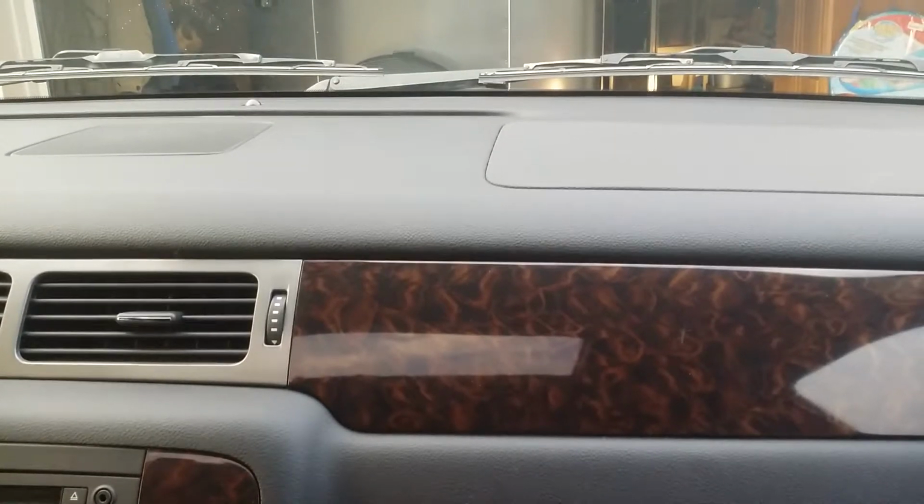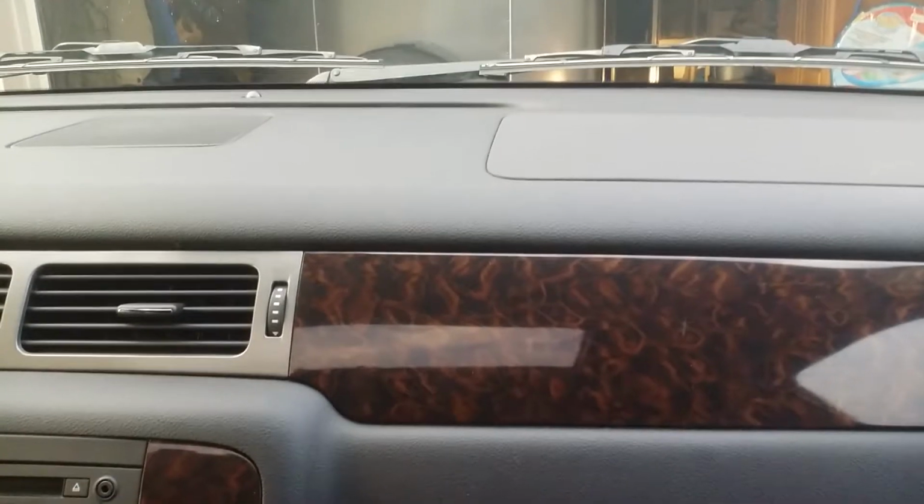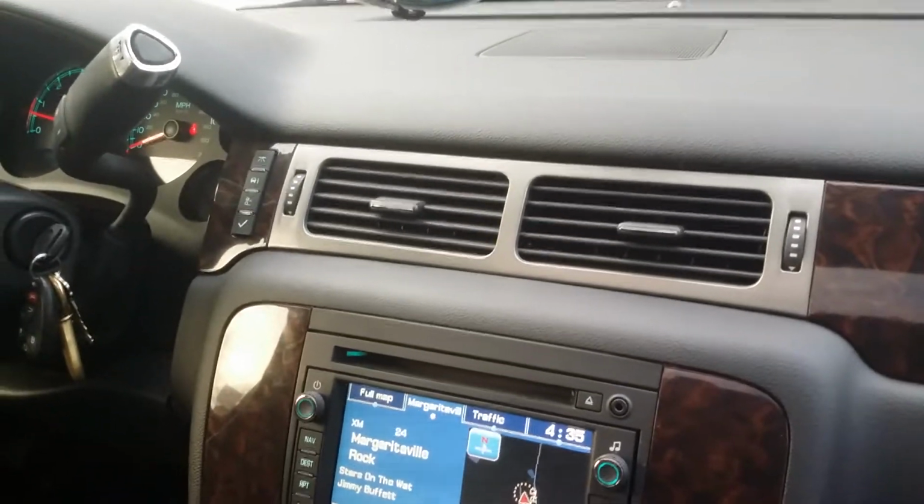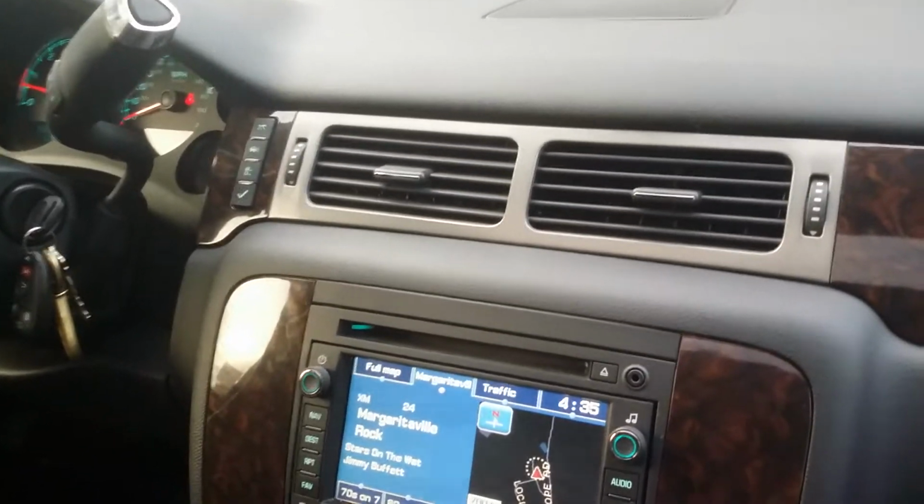Today, we're going to take a look at the 2011 GMC Yukon Denali. As you see right now, I'm in the car. The car started up. Let's review it today. First, we're going to review the interior.